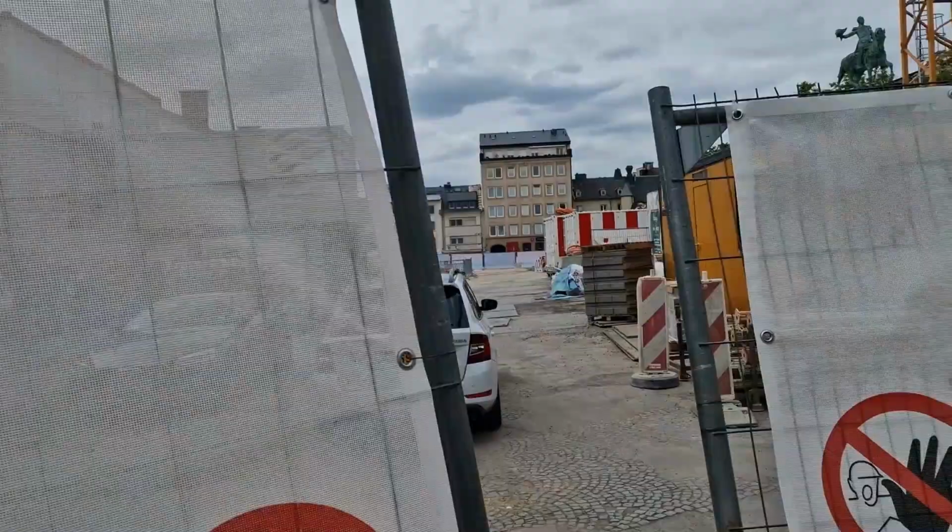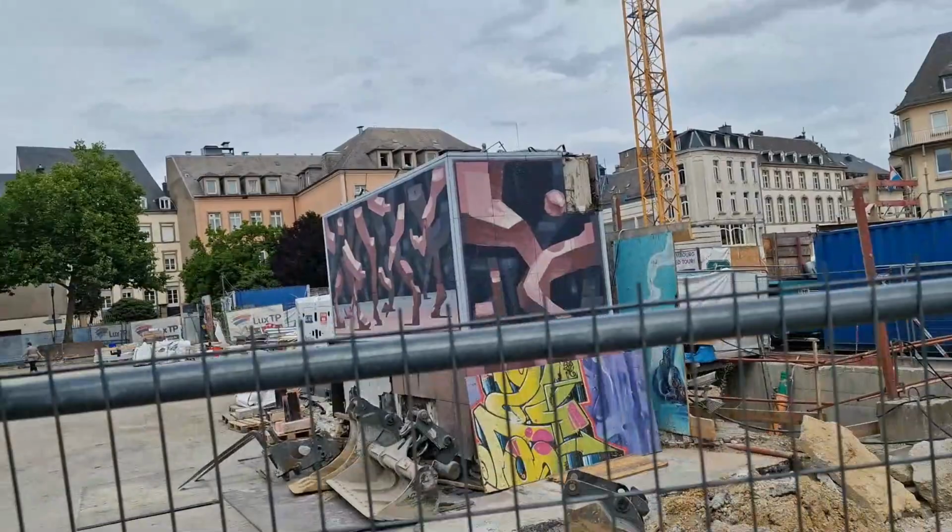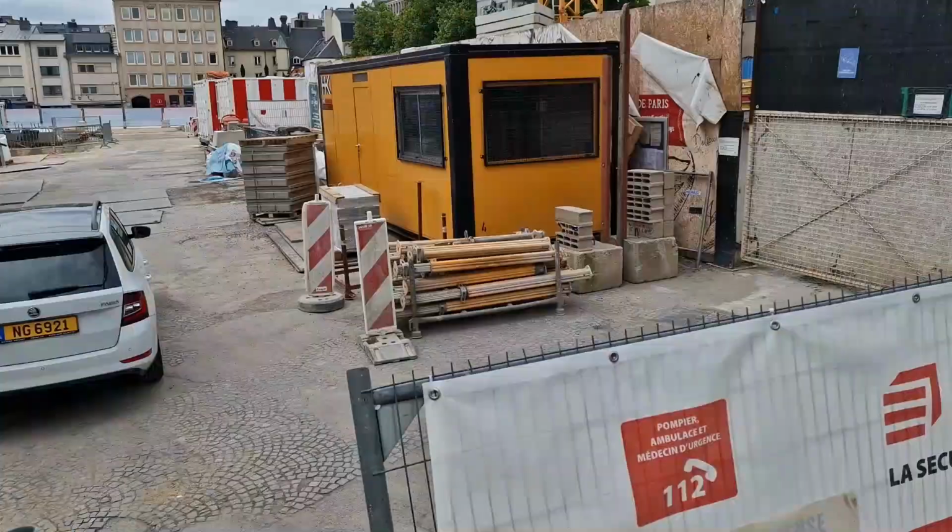It is one of the city's largest open spaces. However, the site is currently under construction and therefore I was unable to actually see it. Nonetheless, in this center is the equestrian statue of William II, King of Holland and Grand Duke of Luxembourg.